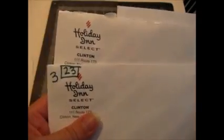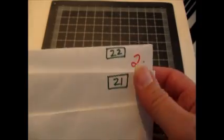So, I guess she figured her husband would never look in sewing patterns. But then they're also numbered like 23, 21, and 22. So I don't know if there's more letters out there that she hid in her other stuff or what.